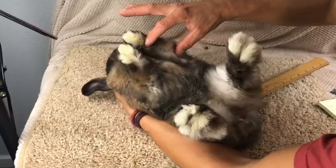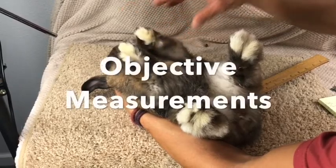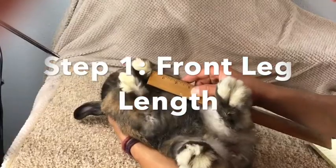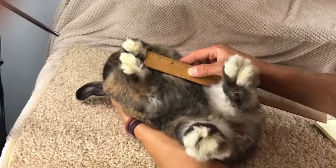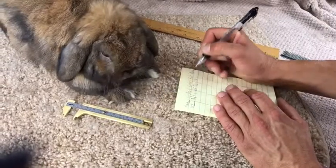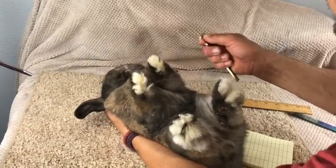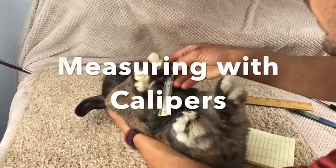What I'm feeling for, what I'm trying to find on him, is the part corresponding to this bone right here on a human, which is right there. Okay? So what we're looking at is the distance between this bone and the elbow. When I'm feeling it, it appears to be the narrowest point of the bone. It's right before the wrist joint. You want it to be just gentle, so it's not tugging or tight.